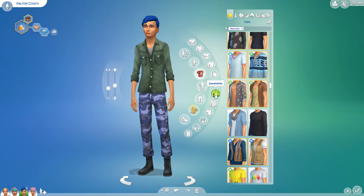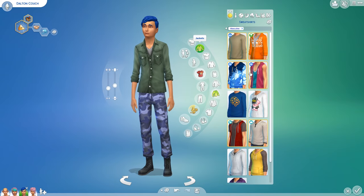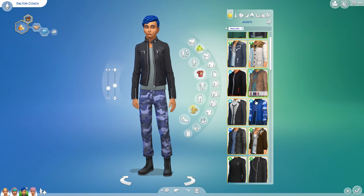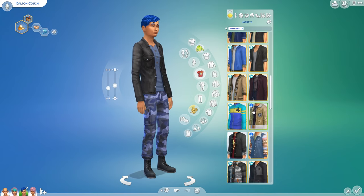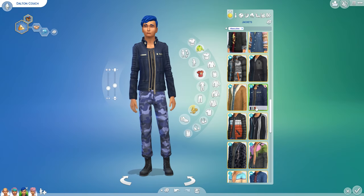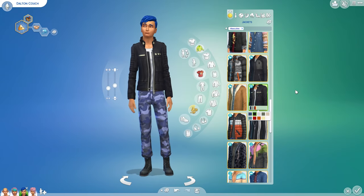Do we have like a sweatshirt or jacket or something to go with? This is an excellent jacket. Okay, do we want to put on like a sweater? No, that's not okay. Like a leather jacket? No, that's not. Oh boy. Hey. There we go. He's like an army dude now.